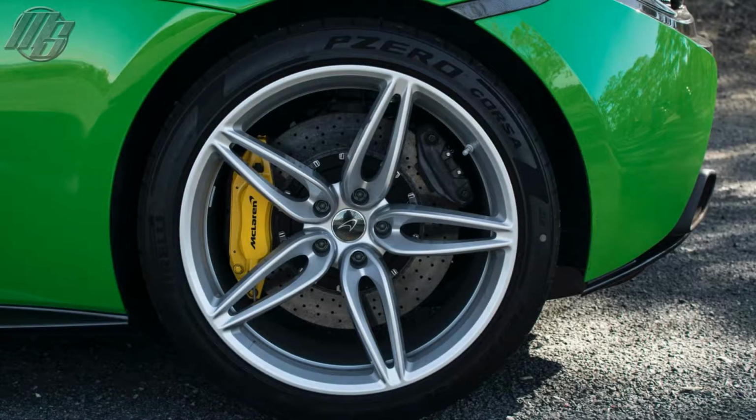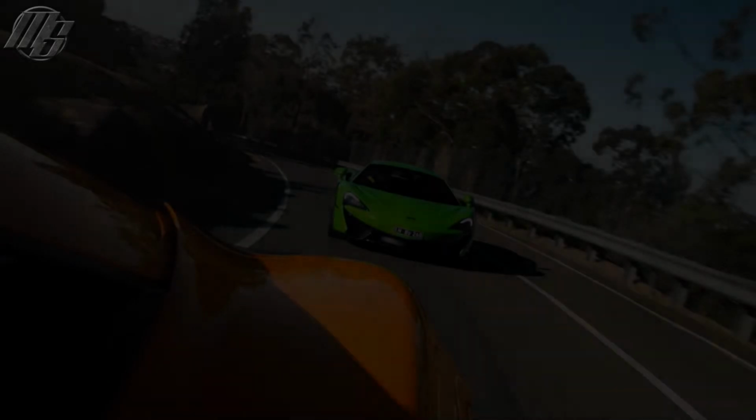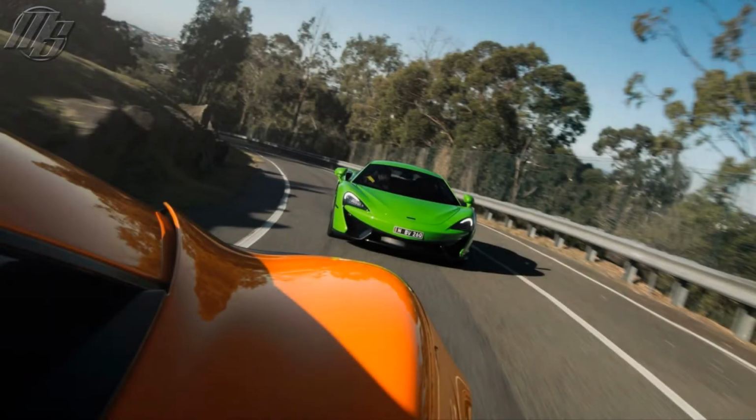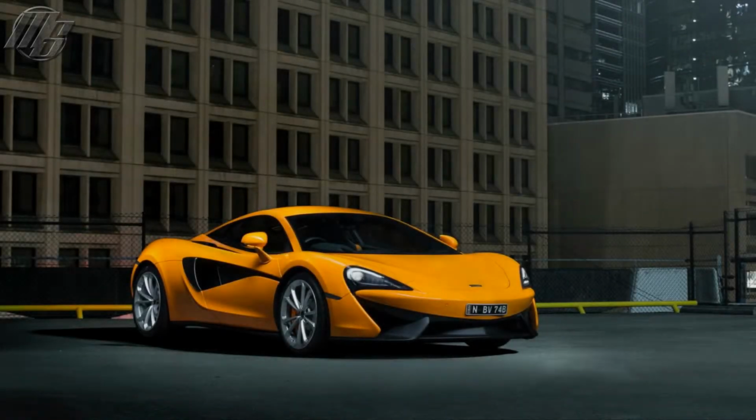You have to remember, all of the models in the company's sports car series, 570S, 570S Spider, 570GT and 540C, use the same platform and the same 3.8-liter twin-turbo V8, which in the 570S case makes, well, 570 PS, 562 HP, or 419 kilowatts. In fact, the outgoing 650S and the 675LT, and all their derivatives, also use the same architecture. It's only the soon-to-be-released 720S that will receive an upgrade.